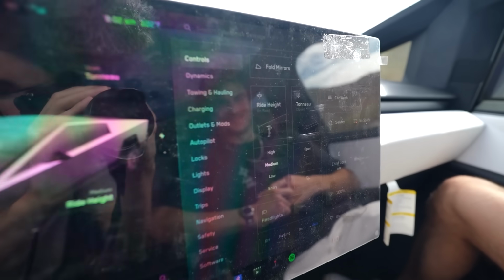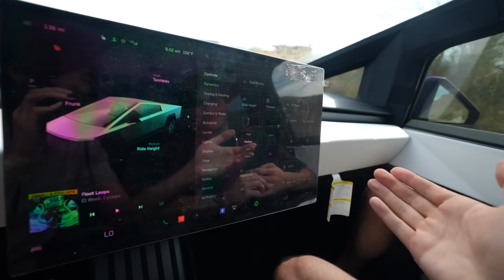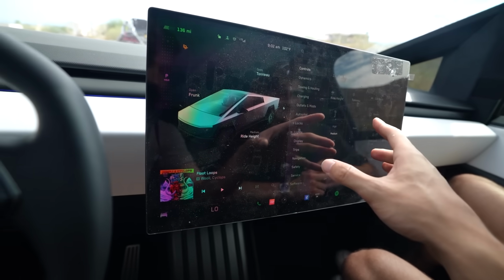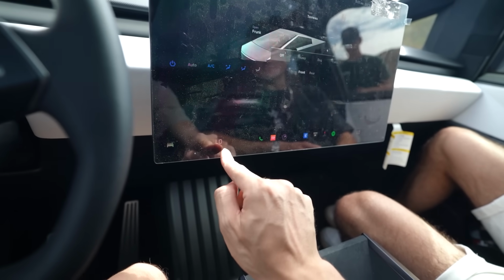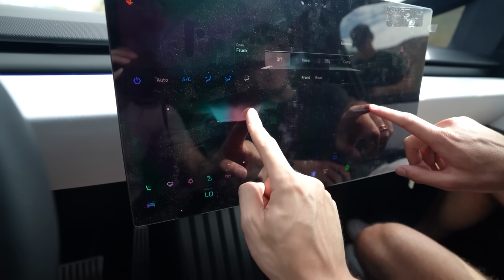Oh my God. That's just a little overwhelming. I don't even know what to do with all of this. Okay, where's our climate controls? Because there's no buttons anywhere else for them. So they're on here. Dynamics. No, that's driving. Wait, controls. Bottom left, low. Oh, it's down here. You press. Oh, I could choose how you want your wind.